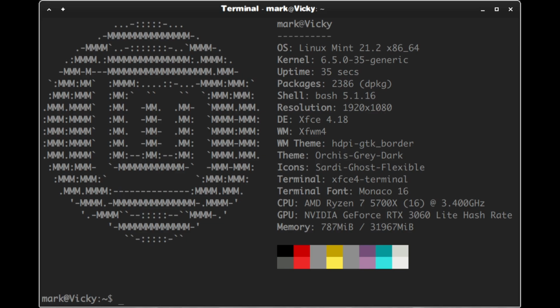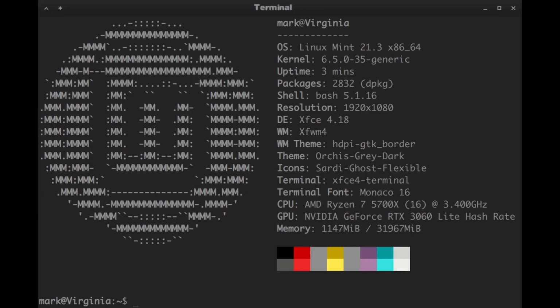Now then, going to flip on over. This next picture, I haven't got the same amount of packages on 21.2 as I have on 21.3, but it was fully installed. But every day my RAM would just keep on climbing. This was sitting at idle for 3 minutes before opening up the terminal. Look at that, 1147 megabytes. That's after boot, and it's not doing anything. All I did was open up a terminal.